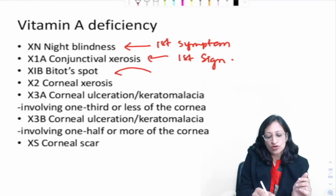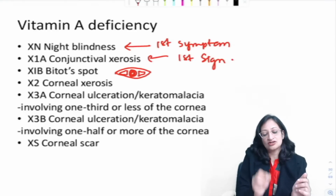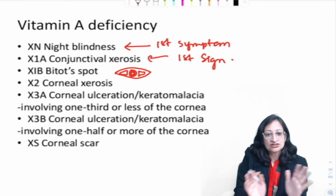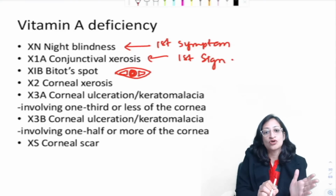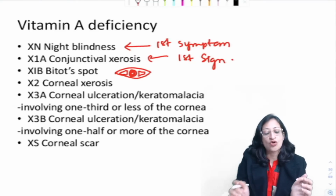Then you have X1B, that is Bitot spot. In Bitot spot, triangular areas are there on the conjunctiva, like this. This is the cornea and the triangular areas are there, whitish, pearly white deposits. X2 is corneal xerosis. X3A and 3B are corneal ulceration, and XS is finally corneal scar.